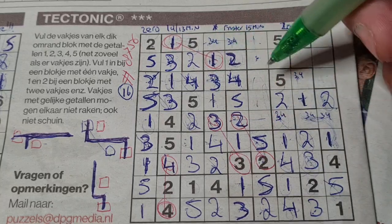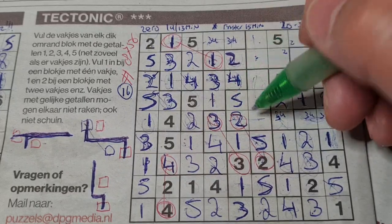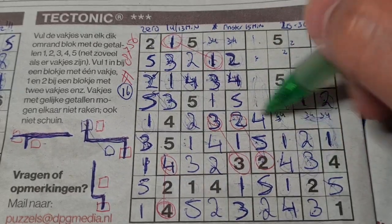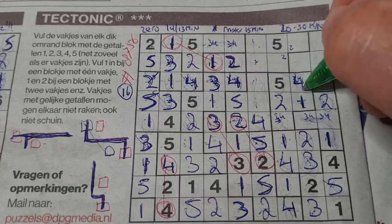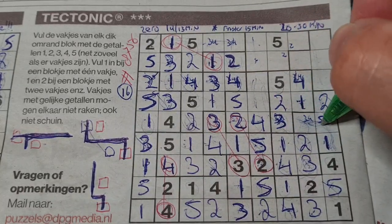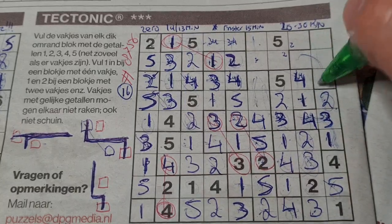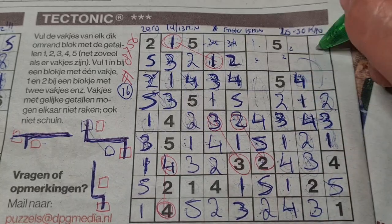Okay, here I need to wait. These two boxes can be a 4, so 1 box left for the 4 in this area. Supposed to be here. 3 and a 4, we have a 4 now. No 4 there. 4 should be here, and a 3 goes in there. 3 and a 4, we have a 3 now. No 3 there. 3 should be here. 4 goes in there.